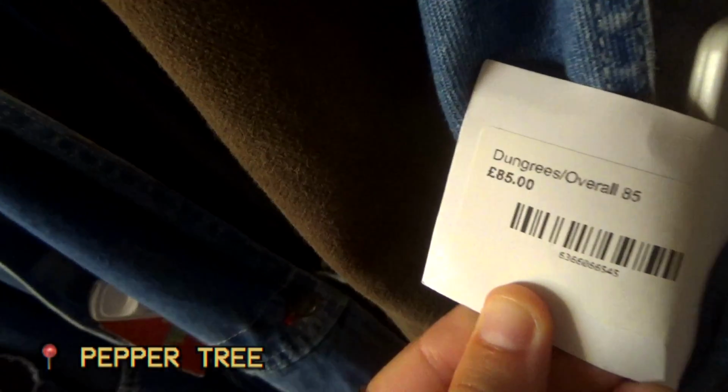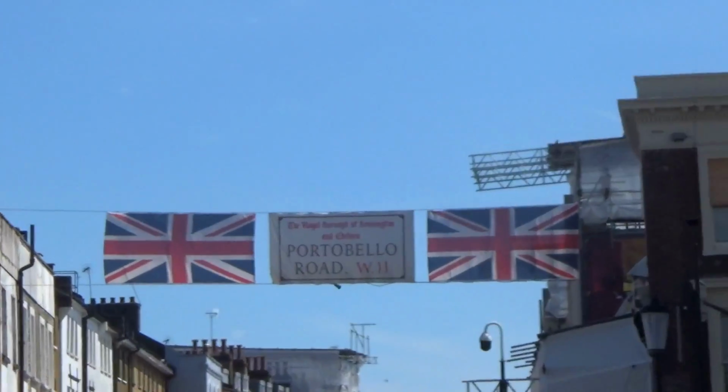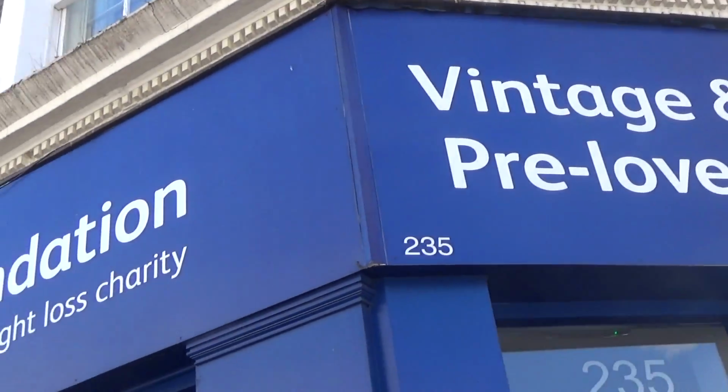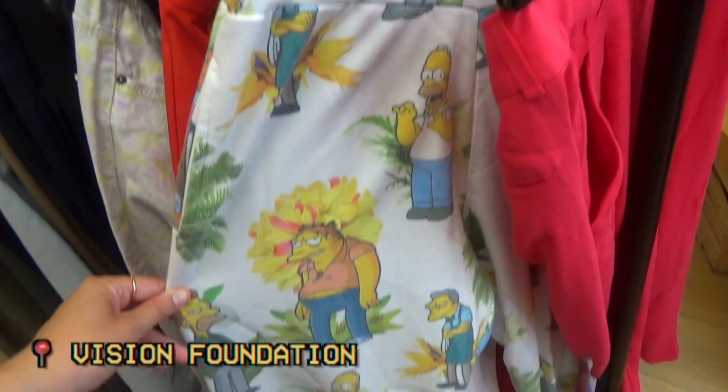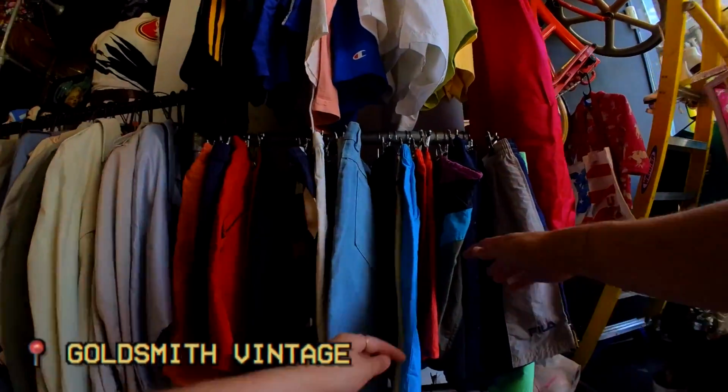I found Pepper Tree Vintage, which was again very pricey, but they had some really cute items, and I tried on this adorable towel dress, except it was just way too short. With this being a high traffic area, the thrift stores kind of suck, as you can see with these pants. So it's probably best to spend your time in vintage stores in this area.